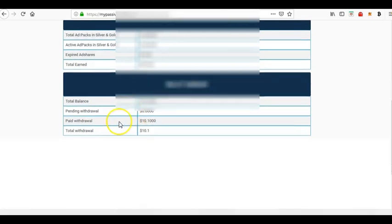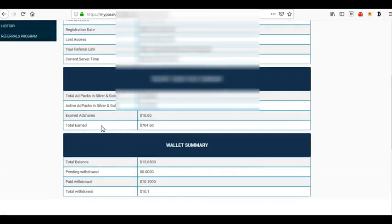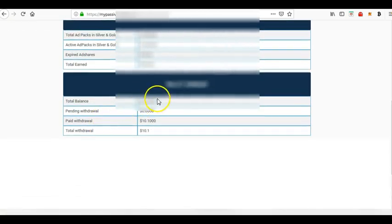But as I say, on this one, I've only ever done one withdrawal before out of the program, which was for $10.10. I want to do one again, because this is a build up from yesterday's 1% that I've been earning. I just want to prove the point that you don't have to repurchase anything with My Passive Trades. Whatever goes into your wallet summary is what you can withdraw. So you're not forced to re-buy any ad packs or anything like that. You can literally take the profit out. It's totally your choice.